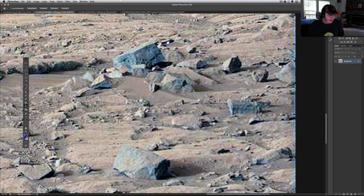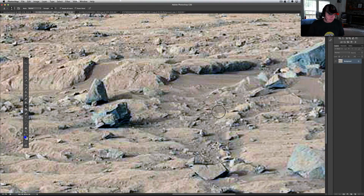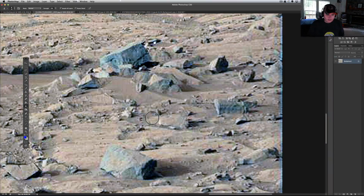But this picture's had all the good stuff that they do over at NASA. They keep the picture blurred a little bit. They put the lines in everywhere. It's poor quality, you know. Now I've got the smart sharpen tool, and I've got the sharpen tool here. I just want to run it over a couple of these just to see how that pulls some of this stuff out. It's pretty amazing. It's like you're unleashing whatever's there.